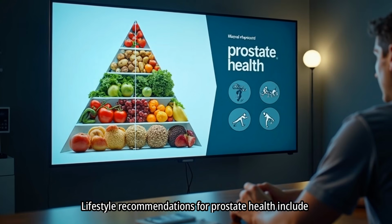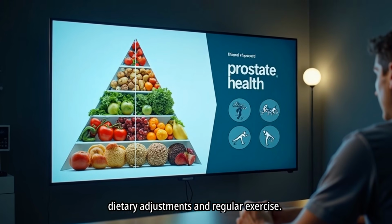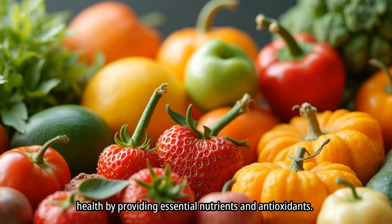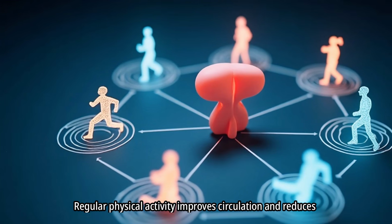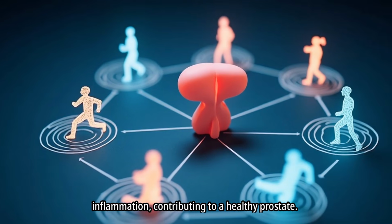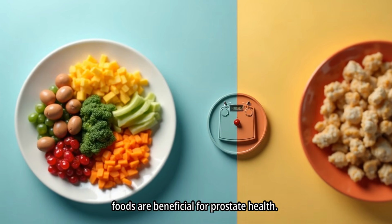Lifestyle recommendations for prostate health include dietary adjustments and regular exercise. A diet rich in fruits and vegetables supports prostate health by providing essential nutrients and antioxidants. Regular physical activity improves circulation and reduces inflammation, contributing to a healthy prostate. Maintaining a healthy weight and avoiding processed foods are beneficial for prostate health.